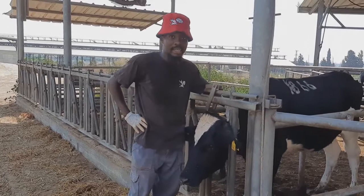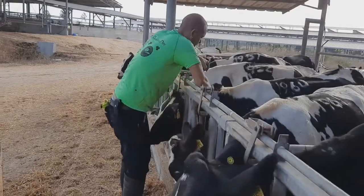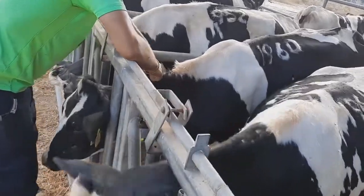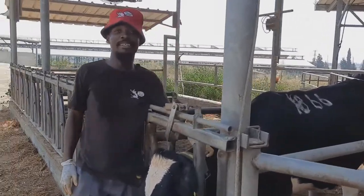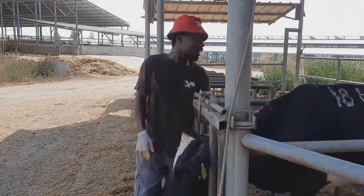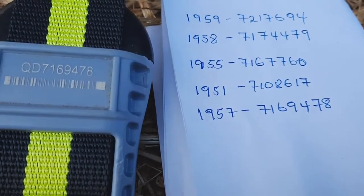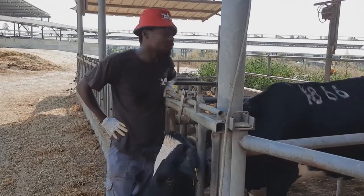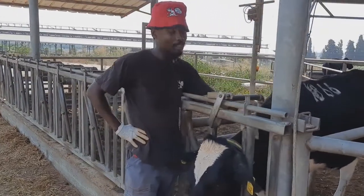At a certain stage of the cow's growth, you put the tag on the cow's neck so that you can easily identify the cow. After the tag is put on the neck, we get a pen and paper, and then you write the cow's tattoo number against the serial code of the tag. The tag has a serial code, and then we go to the office and input data, matching the tattoo number to the corresponding serial number.